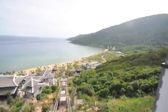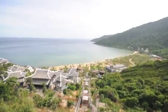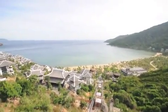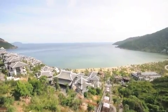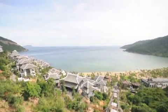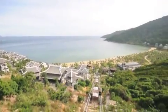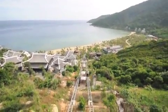Here's the shot with the wide-angle lens, so you can see the resort is pretty massive. The whole bay, in fact, is the Intercontinental Sun Peninsula Resort. On the left-hand side, you have all the buildings where the rooms are, and also some private villas near the beach. Now, all of the rooms have a spectacular view on the bay, which is a very nice feature.